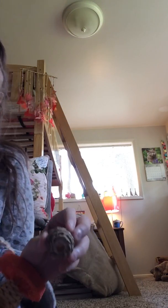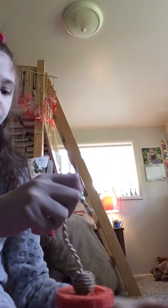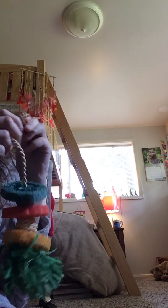So here, let me show you guys. You just put them back in there like that. There we go. And you just put it through like that. So I think these are very nice. Or you can have both in the cage. I don't really use this right now, but I'm probably going to use it in the bin cage.